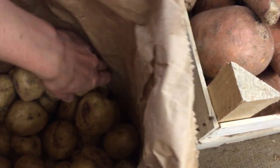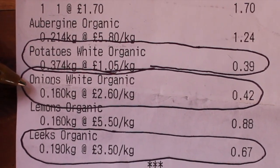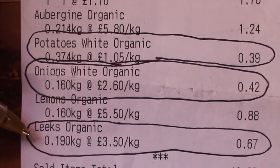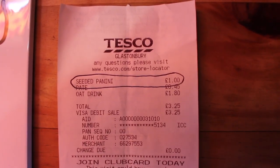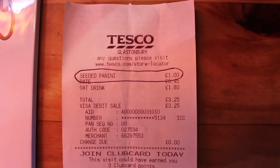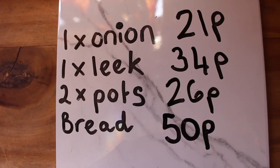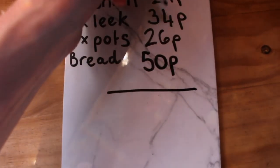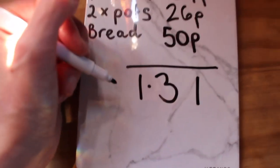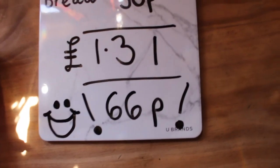This recipe makes two large servings of soup, so let's do the calculations and see how much it cost. I bought two onions that day for 42p, two leeks for 67p, and three potatoes for 39p. Shameful. And I bought a packet of four seeded paninis for £1. So one onion was 21p, one leek 34p, two potatoes 26p, and then two bread rolls for 50p. Which brings the total cost of making one pot of wild willy soup to £1.31. And this made two really big bowls, which meant that each portion was only 66p. Oh my God, 66p, that's amazing.